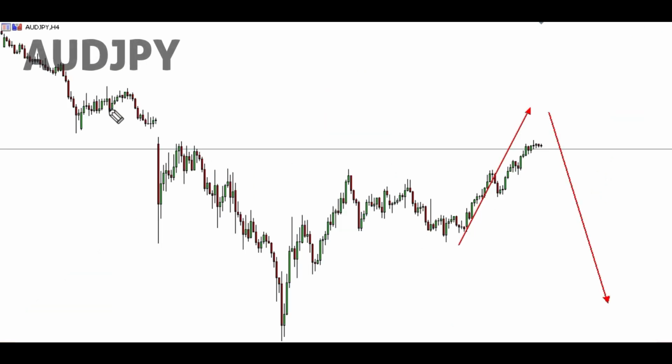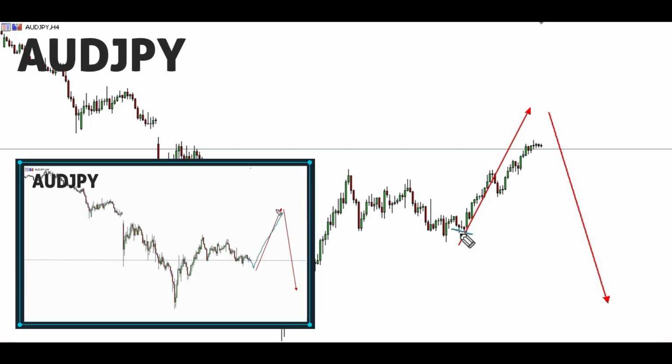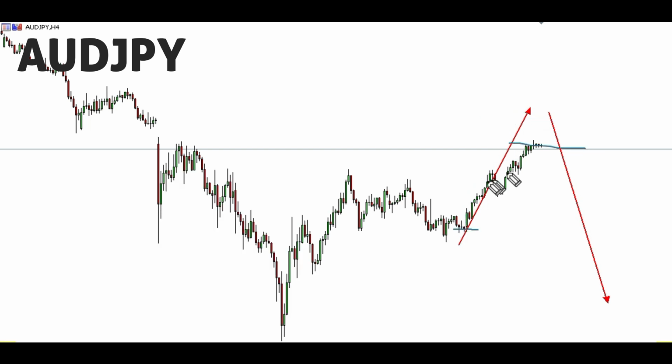AUD JPY. AUD JPY was forecasted from this level this past week that we're expecting an up move up until this level. And AUD JPY moved from this level up to this level, which is 400 pips. So this upcoming week, we're expecting a small correction here, then one more up. Then after we get this up, we'll be looking forward for a sell position. That's what we're expecting on AUD JPY. If we get our entry here, we'll be selling this setup all the way until this level.